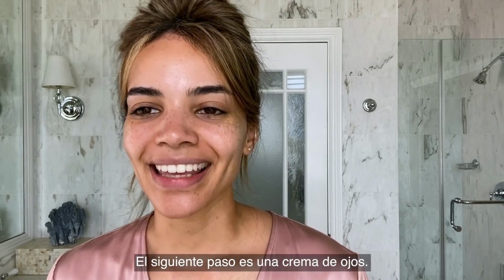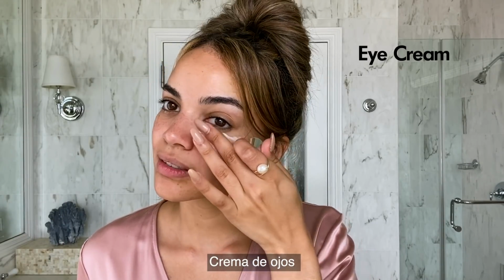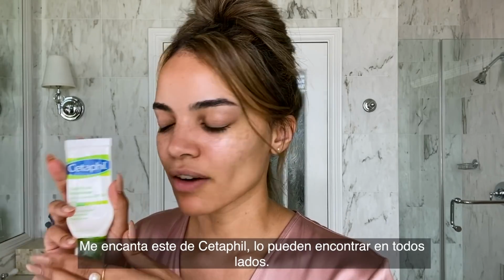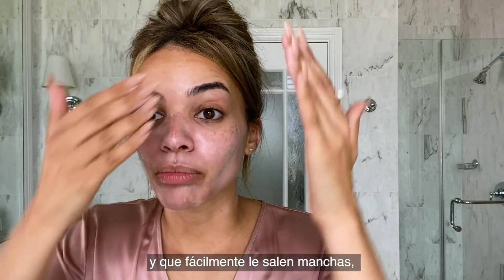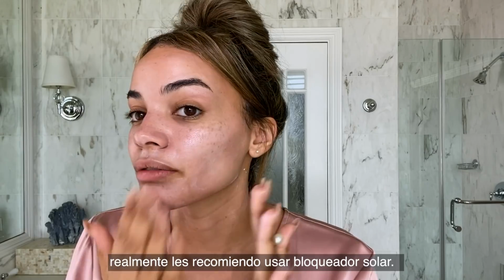Next step is an eye cream. This product, I never leave this out, even if I don't have time to do anything else in my day. SPF. I love this setup, though. You can find this anywhere. And I've been using it literally since I've been in high school. For someone like me who has freckles and gets blotches easily, I really take SPF seriously, girl.